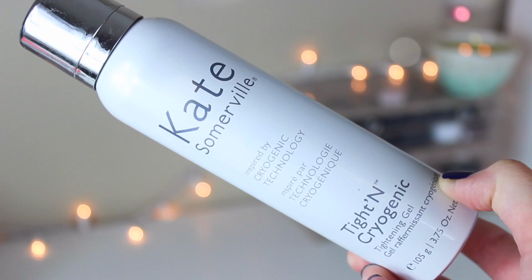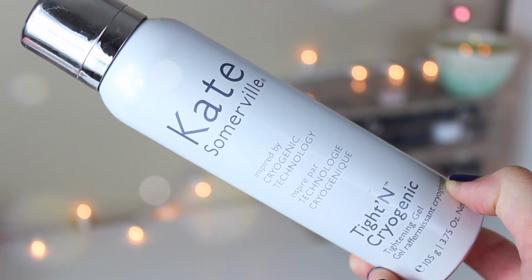I have a very pricey but very effective item in front of me. And I was just watching somebody else's empties video and they didn't like this. And I'm like, how? This is the Kate Somerville Titan Cryogenic Tightening Gel. They sent this to me towards the beginning of the year. I tried it out a couple of times and saw such a difference that I'm like, hold the phone. I am saving this till closer to the wedding because I think it's literally $185. It is pricey, but it works.